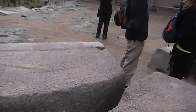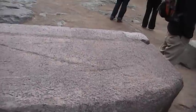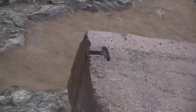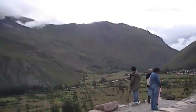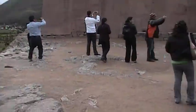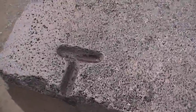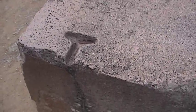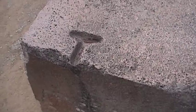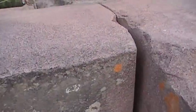Once again, it's red or pink quartz, or pink granite, which is very, very tough material, and it was taken from across the valley somewhere. Somewhere there's a quarry over there where these stones came from. And not only that, it also has the interconnecting T-shapes that you also find at Tiwanaku. What happened here was that molten bronze was poured, and these acted like keys that helped to hold the stones together. So this one obviously has fallen down. And these ones still fit true.